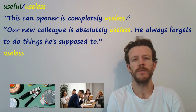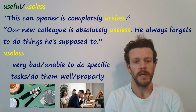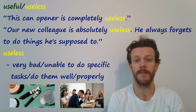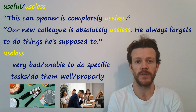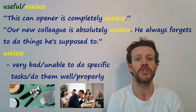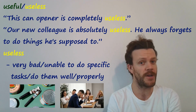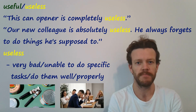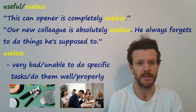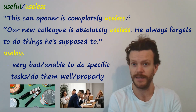But then we don't use useless to mean exactly having no use. Generally, like in these two sentences, you're going to use it to say something is very bad and unable to do specific tasks or do them well. For example, you buy a cheap can opener and you say, it's useless. Maybe you get the can open, but it's very, very bad. Similarly, you might say, our new colleague is useless. He always forgets things. He can do things, he's just very bad at his job.